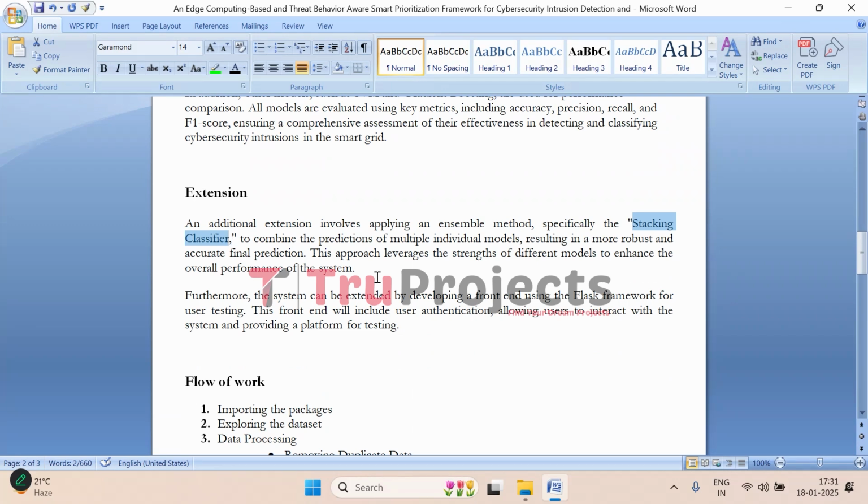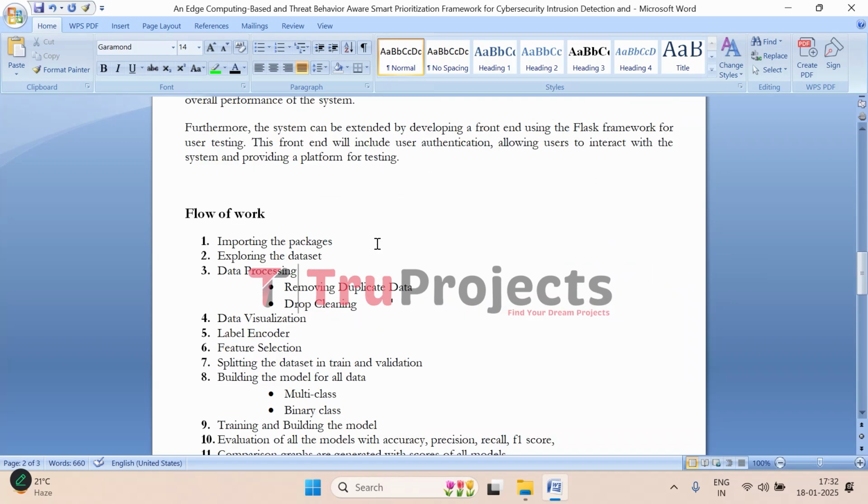outcome. And we have also developed a front end using the Flask framework. So this will make the system more user friendly by allowing people to interact with it directly. Users can log into the system using authentication, ensuring that information is secure. This will also give us a platform to test how well the system works in different scenarios and gather feedback from others. So this is the extension part.